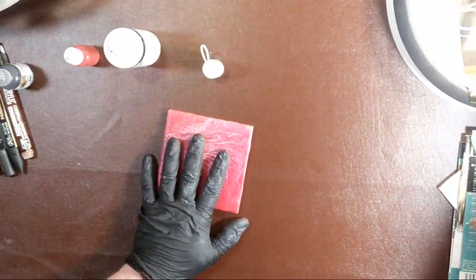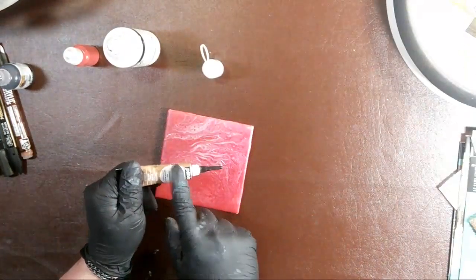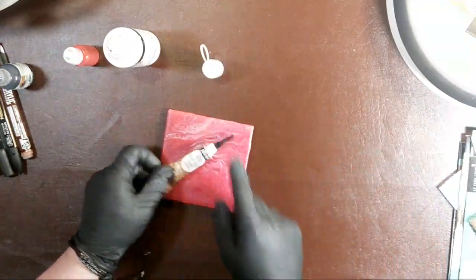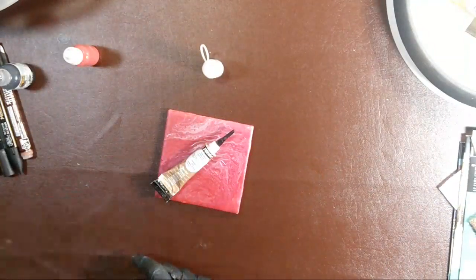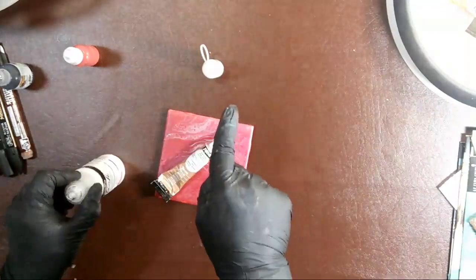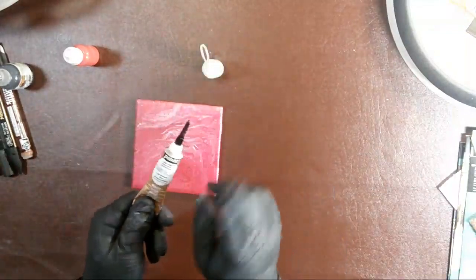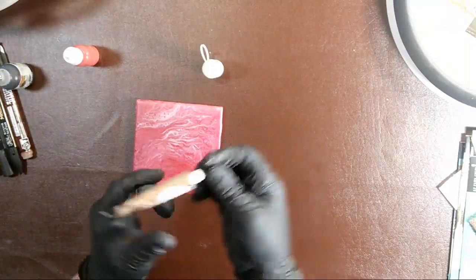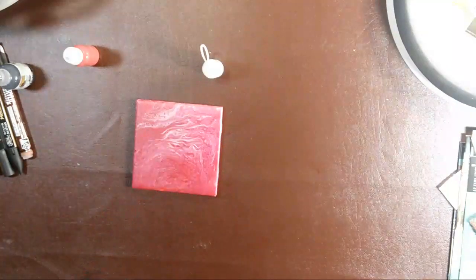And I want to try it, but I want to try it with the gold now. I'm kind of curious to see how this one does in relief, because it does go down just as thick as the fabric paint. But I know the fabric paint, whatever is in this, resists mixing with other paints. But I'm kind of curious if the gold, pre-colored, does the same. Let's find out.